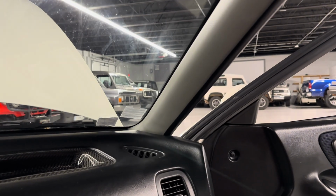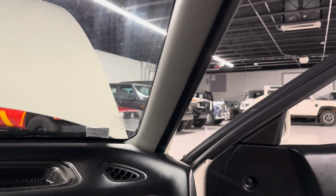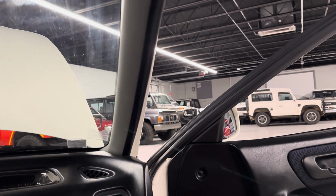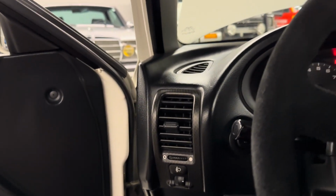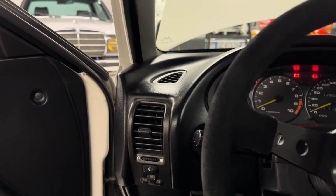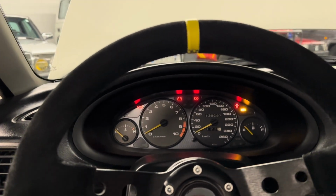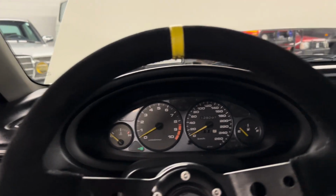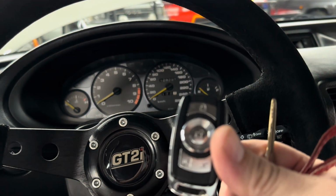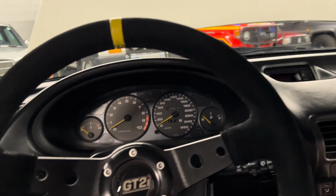Think we can see it. Nope, we'll have to shut the door. So, mirrors are working. You do have adjustable headlamps. That's something we don't test for, it's not needed in the US market. It's a European market example. Currently showing 129,297 kilometers. You do have a little key fob here, and it operates the locks. It's not going to lock with the doors open though.